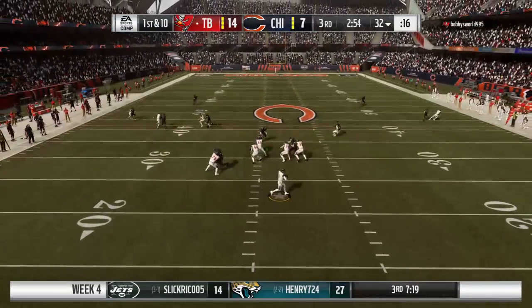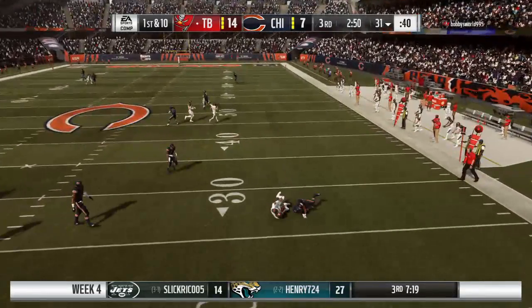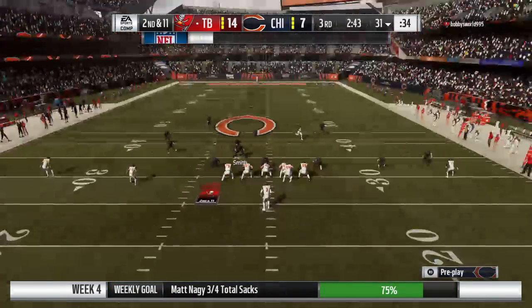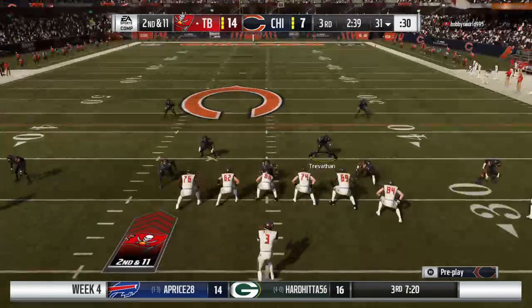On 1st and 10, Winston. Flush to his right. And he can't find a receiver, and he's brought down. Like how they've started the third quarter here. They force a punt on the first drive, and after this sack, it looks like they'll be forcing another one as well. Absolutely. Maybe got their second wind coming out of the locker room.